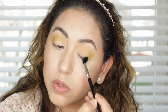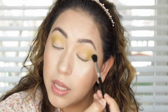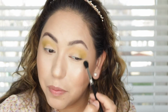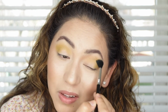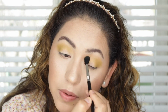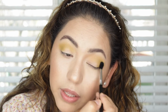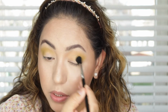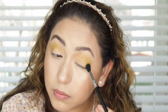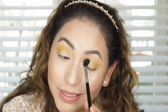The quality of them is so good that once you try them, once you've had one, you just know. There are obviously a lot of other good eyeshadow palettes, but honestly, Natasha Denona is one of those things that once you try it, it's really hard to go without.